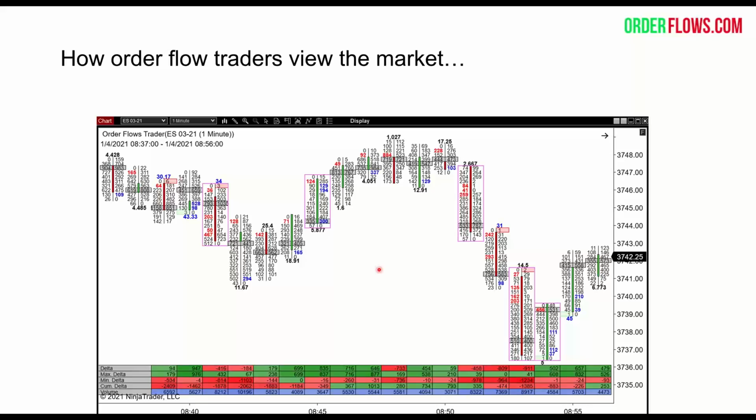And again, this is how an order flow trader will view the market. They'll look at what the volume was on the bid, what the volume was on the offer, the relationship in the two-way auction. They're going to be looking to see, are aggressive buyers in control or aggressive sellers in control? Is it just mostly aggressive buying or mostly aggressive selling? There's so much information that can be derived from this simple, elegant footprint chart. And again, like I was saying, 99% of traders aren't looking at it. The 1% are, and they're getting so much information out of here.